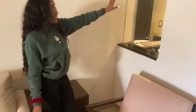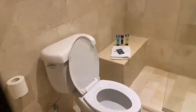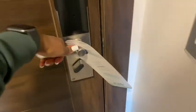If you come right here, this is what I really like about this part. It's a sink, but it's like see-through. Hey guys! So this is the other part that is see-through. And then we have another private shower and toilet right here. And then to my right will be another closet like we have on the other end. So this door is the other door that we have. So we have two doors connecting to our suite.